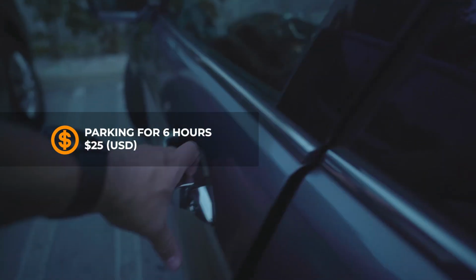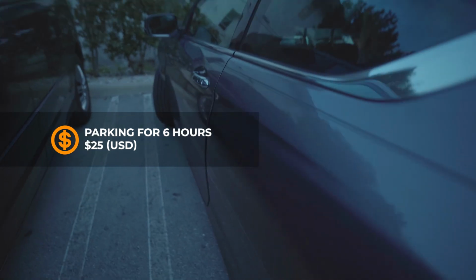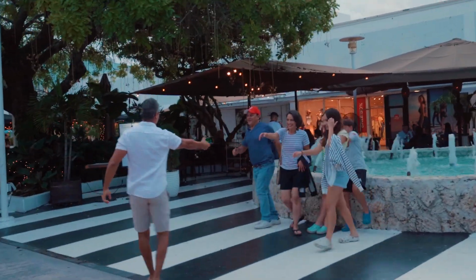You're driving to Miami, and here is where I have to take my hat off. Parking can be a nightmare, especially if you arrive in the evening. But my dear friend, this is why I am here, to help you out.